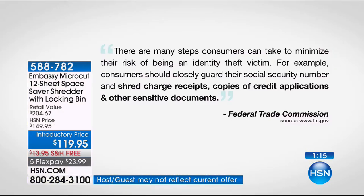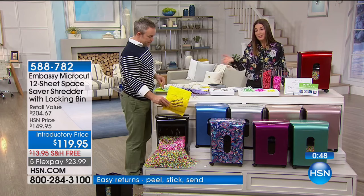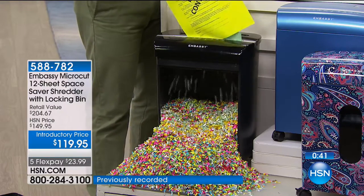The Federal Trade Commission is suggesting that you shred all your charge receipts, copies of credit card applications, other sensitive documents, your bank statements, your bills, a contract, anything with personal information, your medical information, a visit to the doctor, all of those have boarding passes, personal information. If you're not shredding it, it could be flying around the backyard. It could end up in someone else's hands. And you're reducing the waste and getting yourself organized all at the same time while you're preparing for tax season. So it's kind of a must for every household.